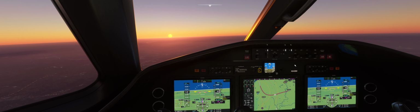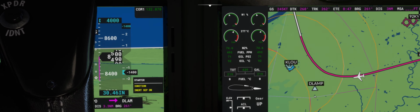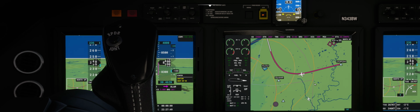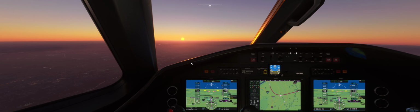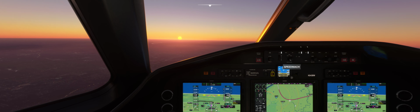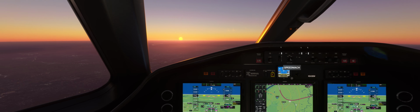So we're getting ready to make our right turn at D-Lamp. See it here on the PFD. D-Lamp. And that'll be basically a downwind. Sunset looks great. There's a city down there. 30 miles out, 8,100 feet. We'll shallow the descent rate to 1,000 feet per minute, and we'll slow to 230. Just 29 miles.